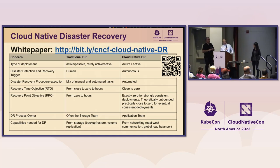Who is the disaster recovery owner, the process owner in traditional DR? In theory, it's the business unit or the business application team, because they own the business continuity plan. But normally, they turn to the storage team and ask what level of DR can you give me? And then they adopt whatever is available. But in this new cloud-native DR, they pick the middleware software, so they are the owner of the disaster recovery strategy.